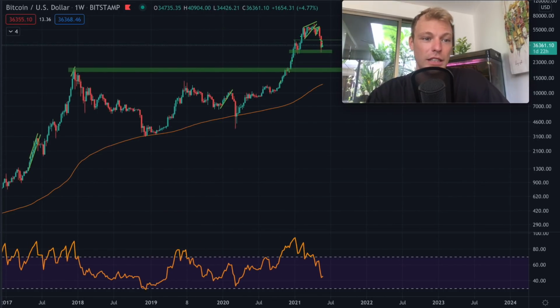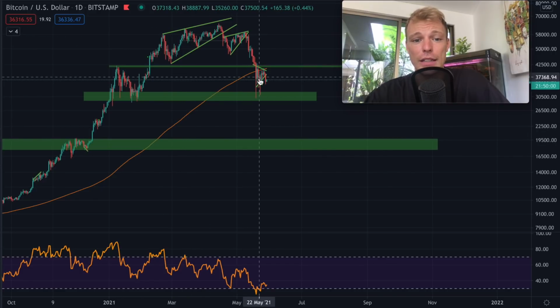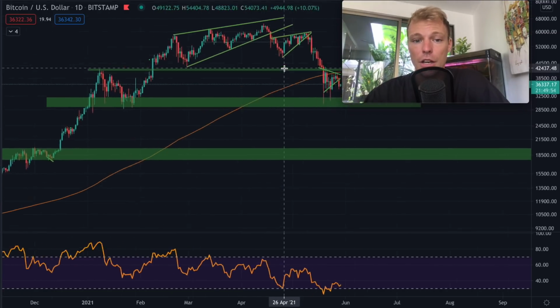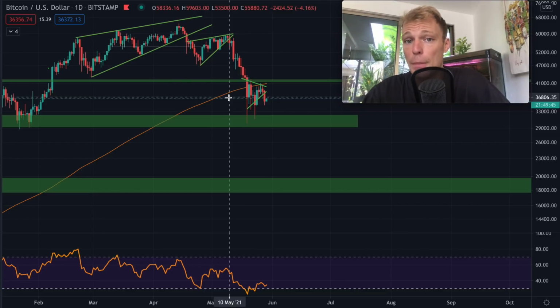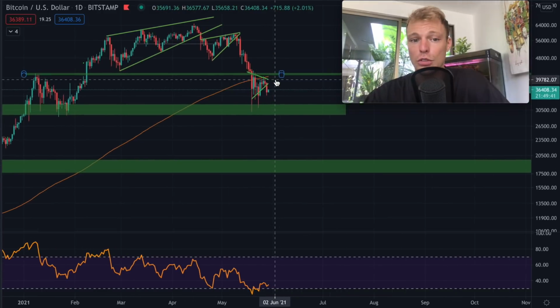Then guys, let's go to the daily time frame. When we have a look at the daily time frame, we can see as well that we are still trading below the 200-day moving average, the orange line right here, which is quite significant. So I think the 200-day moving average is also going to be the first level above us which we have to watch. Of course, afterwards is going to be the $42,000 level.